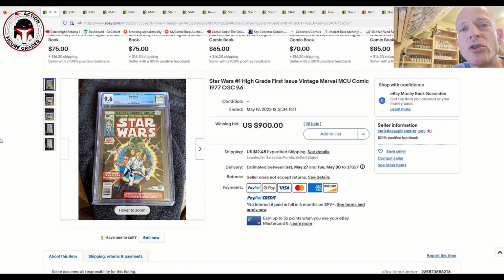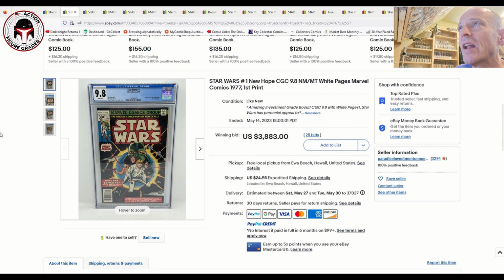And a lot of different YouTubers that cover the comic book market better than me, they all talk about how a CGC 9.6, that's a near mint comic. And is it worth paying up for a 9.8 when you can get a 9.6 for substantially less? And that's true for Star Wars #1. This is a 9.6 that sold in an auction for $900, and then here is the 9.8 with white pages that sold for substantially more, over 4 times more. This one sold for $3,883, an absolutely stunning copy.